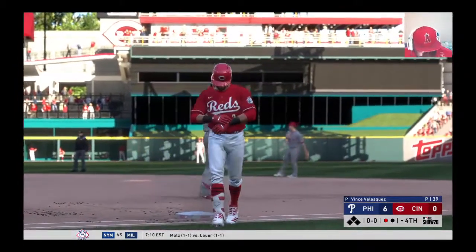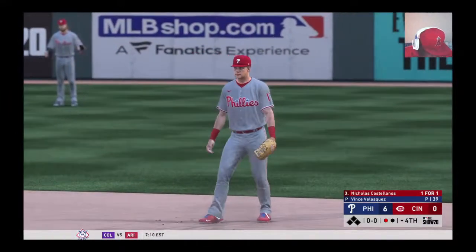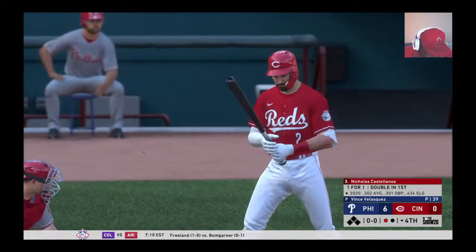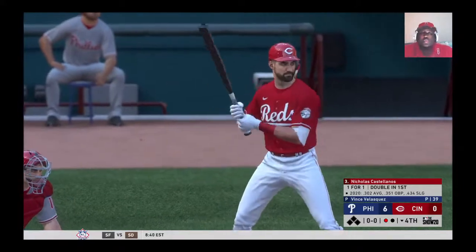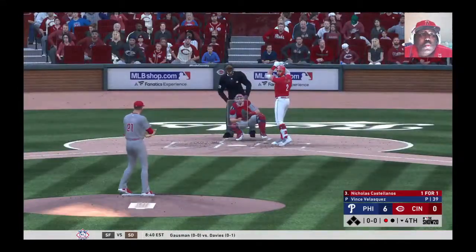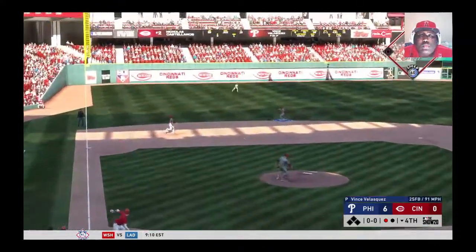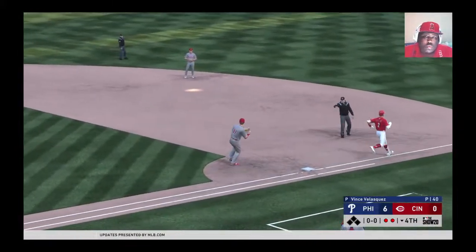Now batting, left fielder, Nick Castellanos. Nick Castellanos now. He's ready. Here's the first offering. To short, hit hard. Segura has it. In time to first, and there are 2 away.